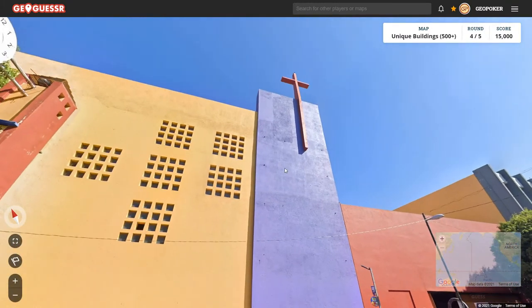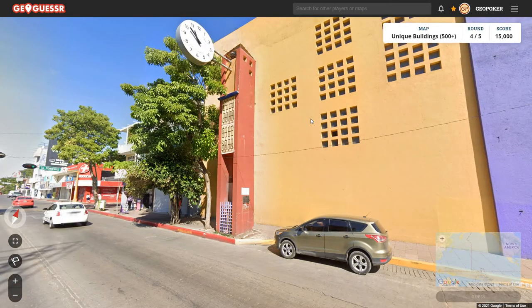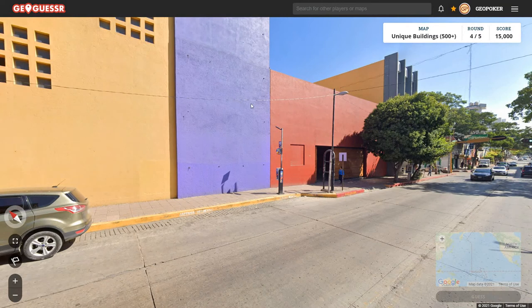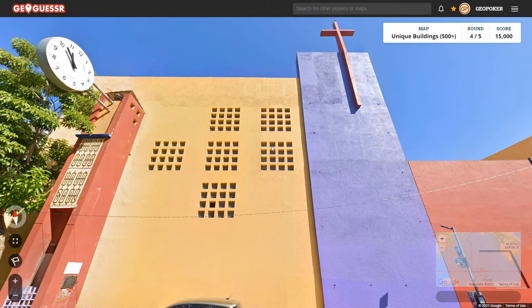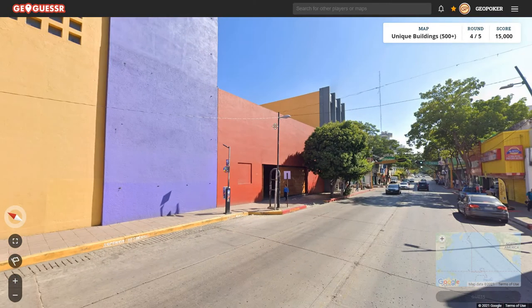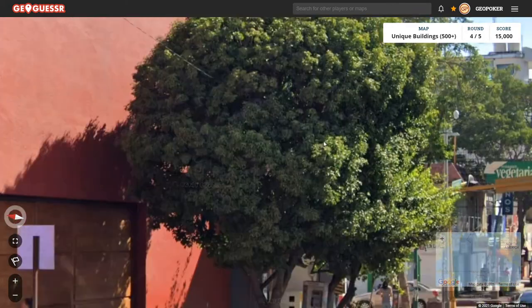Well, I guess this is the building we're focusing on, this church. Very minimalist, but with a very interesting color combination here. I actually think it fits quite well, kind of like taking the colors that you would see in this region and applying them to a very minimalist, very modern structure. I think it actually works quite well. I do like this building, despite the fact that it doesn't really offer many clues.